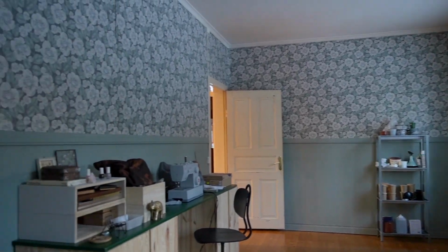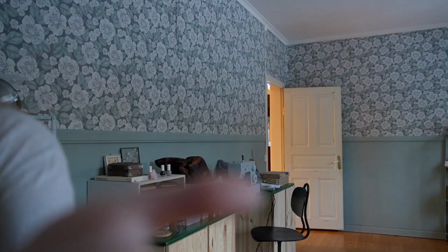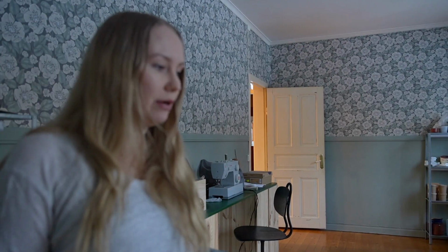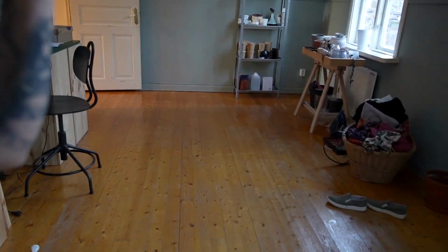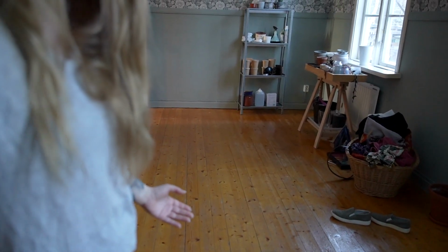The walls here are pretty newly renovated also, but it's still very dark in here. I want to brighten up the room somehow. At the same time, I want to do something about the floors because they're very yellow and brassy looking. I have some ideas for that, but I'm not gonna say them until I know for sure that this is going to happen.